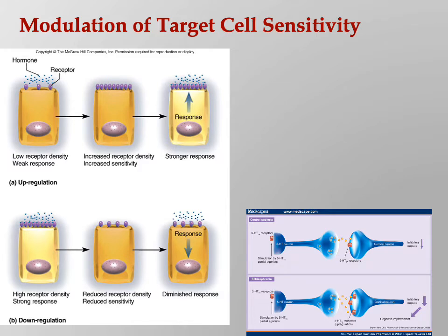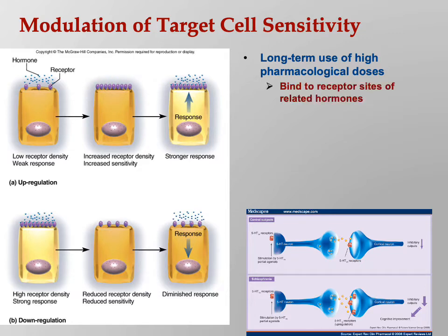Okay, so we said before that hormones had specificity and saturation, okay? That generally speaking, hormones will bind only to the receptor for that hormone, and there are only a certain number of receptors, and once you've filled up all the receptors with hormone, then additional hormone is not going to have any sort of an effect. So what will happen over time, though, is if you, for example, have long-term use of high pharmacological doses, your body starts to adapt. This is homeostasis. Your body starts going, whoa, there's a lot more hormone around here than there used to be. And so your body adjusts.